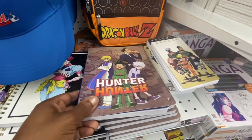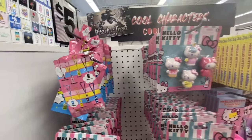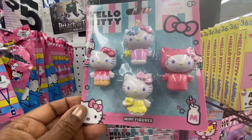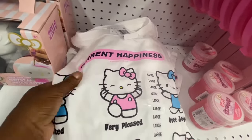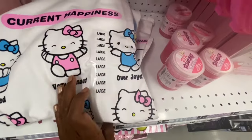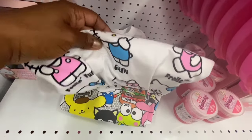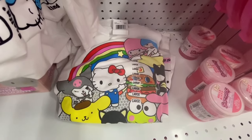Right here. Oh, Hello Kitty display. You guys know I love Hello Kitty. And I also love Minnie Mouse. So they have this little display right here. Mini figurines, those are cute. Oh my gosh, they have a little Hello Kitty top right here. Current happiness. Very pleased, excited, overjoyed. I like this, giggly. This is nice right here. They have this Hello Kitty top.